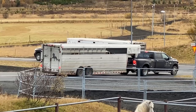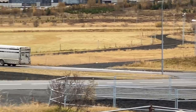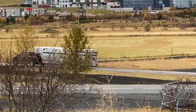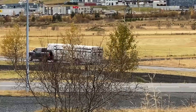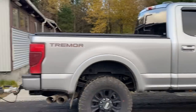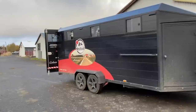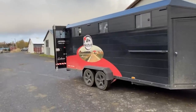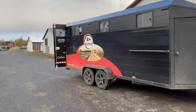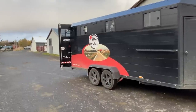Two trailers with 12 horses each. There is a total of 58 horses on the plane tonight. And now we just have to load Hulda's 7 horses. That means a total of 58 horses on the plane in total and 25 for Hulda.